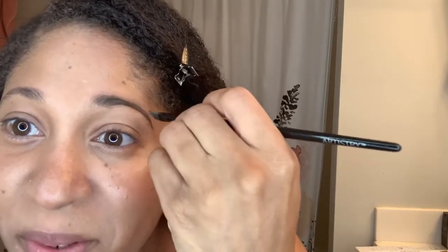I think where some people go wrong is they mess up and they're like, I can fix it. And they keep fixing it, and it just gets worse and worse. If you follow your natural brow line, unless you don't have any, then you can get creative. And then go back, like I said, on the top and just line them up. And then you just fill it in.